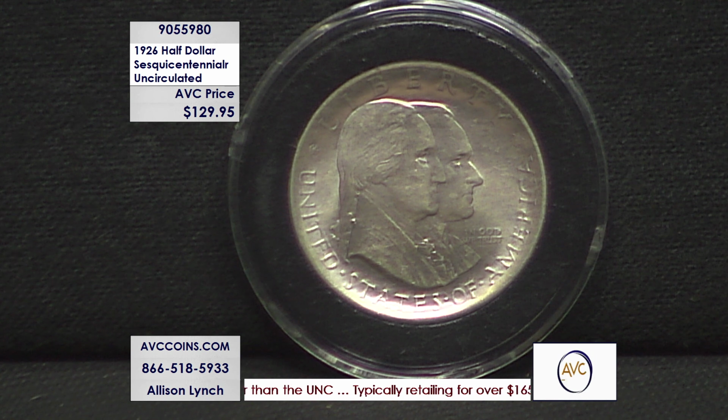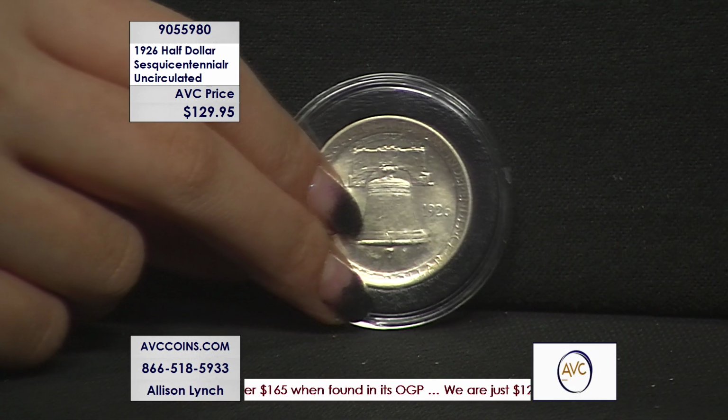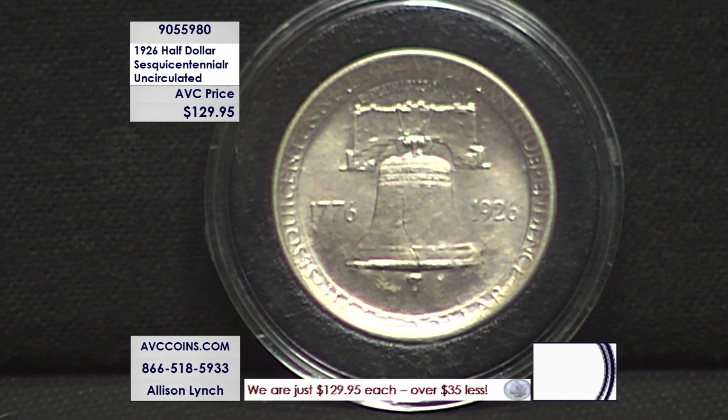The other part is the design itself. If you notice, it's a weaker struck coin. I don't know what that's all about, but I've seen certified 65s that look no different than these coins in reference to just the depth. On the outside, it's almost like a cup, even though it's not.